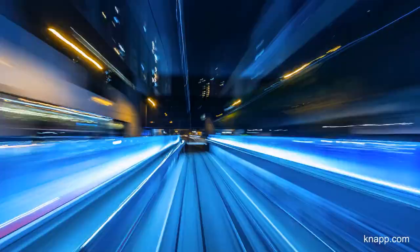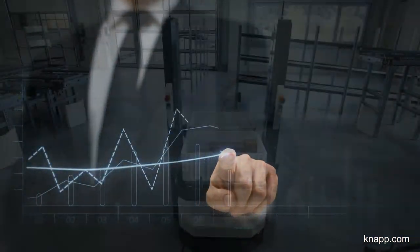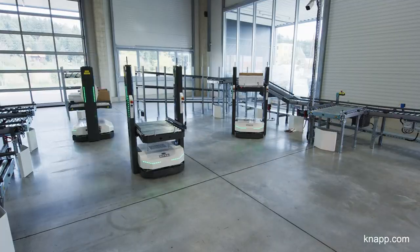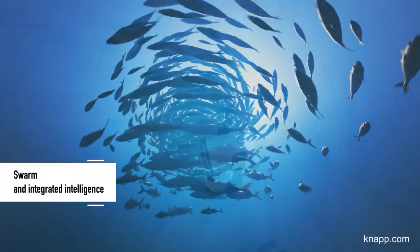Change, speed, new challenges. All this demands rapid adaptation and flexibility. The solution? Autonomous mobile robots, our open shuttles. Open shuttles work as a swarm.